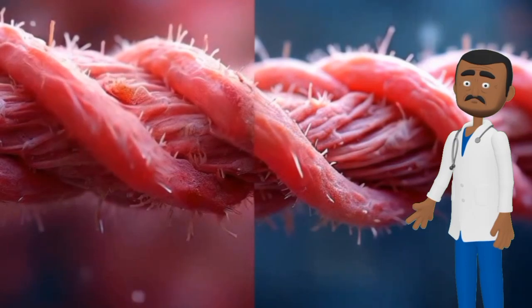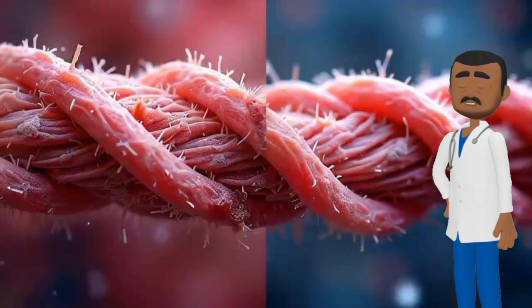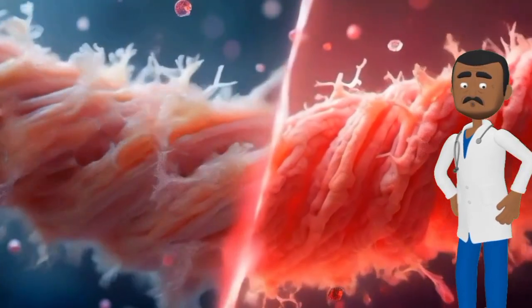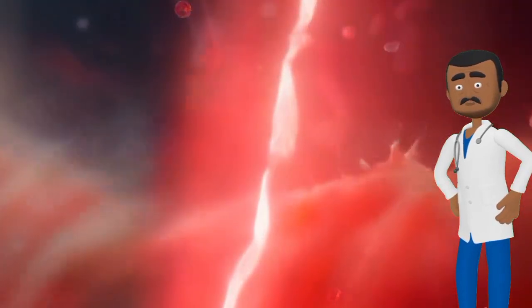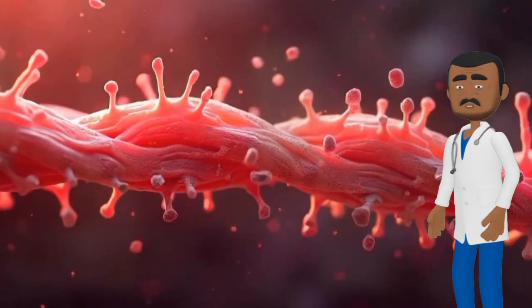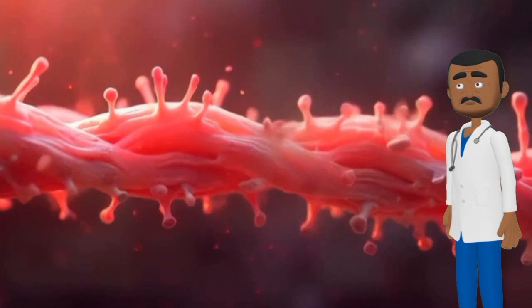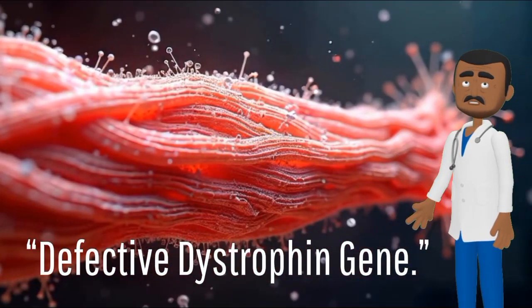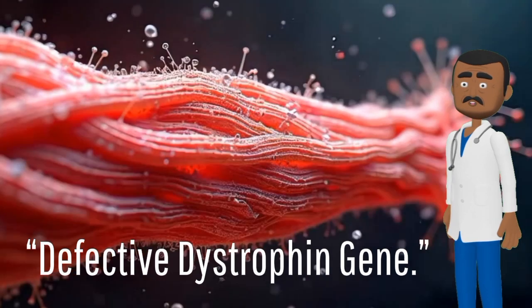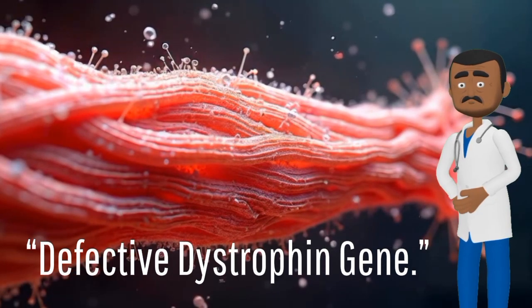Muscular dystrophy is a progressive genetic disorder that primarily affects the muscles, causing them to weaken over time. The condition is caused by mutations in the dystrophin gene, a gene responsible for maintaining the structure and function of muscle fibers. Without a properly functioning dystrophin gene, the muscles are unable to repair themselves, leading to a gradual loss of strength and mobility. However, gene therapy offers new hope.